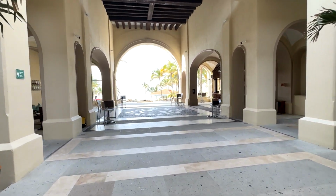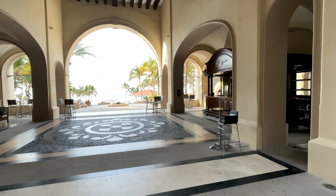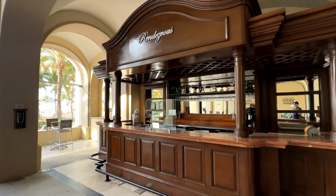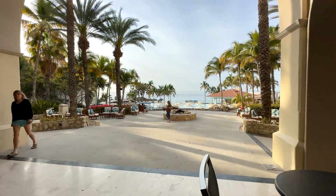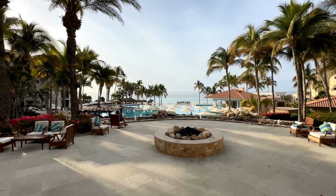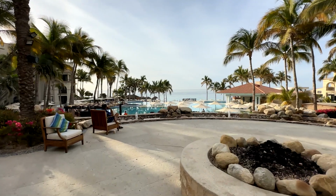So now we're walking out to the main part of the resort, the pool area. There is a small bar to the right here. So you'll find pretty much the same type of drinks at all the bars. There are two pools on property, this main resort pool for families, and then over on the quieter side of the resort, there's going to be an adults only pool.